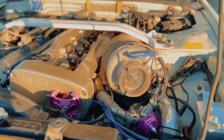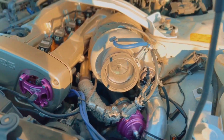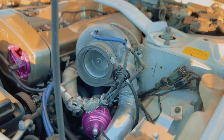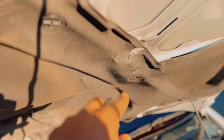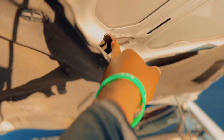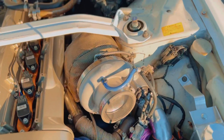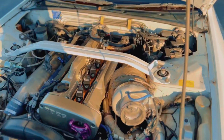Pretty big size turbo, as you can see right there, 8374 Borg Warner. I got it from Full Race. They sell a whole kit for this car. The only thing is, you gotta cut your hood a little bit. We didn't cut it enough. We need to cut some more right there, so that it doesn't rub. It's been rubbing a little bit, as you can see up top. So I gotta cut that so I can fix that issue.